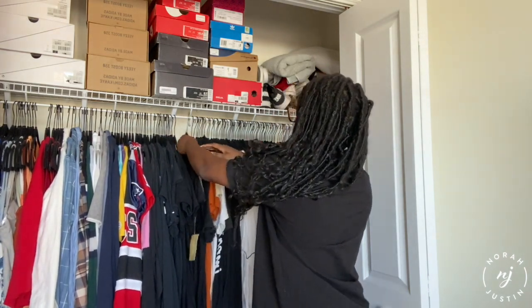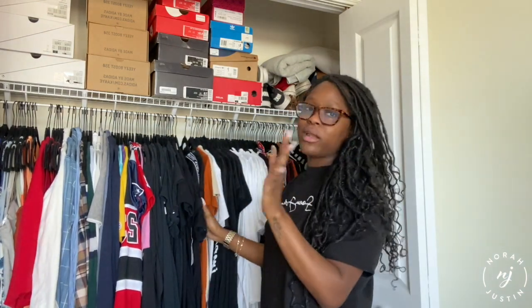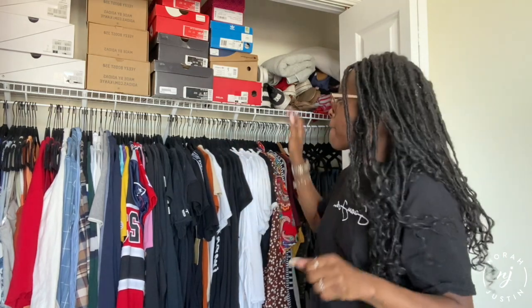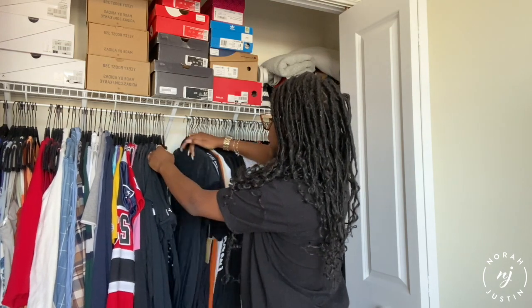This black one, actually, I'll keep in here because these are my graphic black tees. So I have a lot of graphic black tees. I really enjoy shirts with little things like this. I mean, this isn't really a graphic tee, but you know what I mean. Most of my band tees are in here. Any shirts that I have from concerts I like to keep in here.